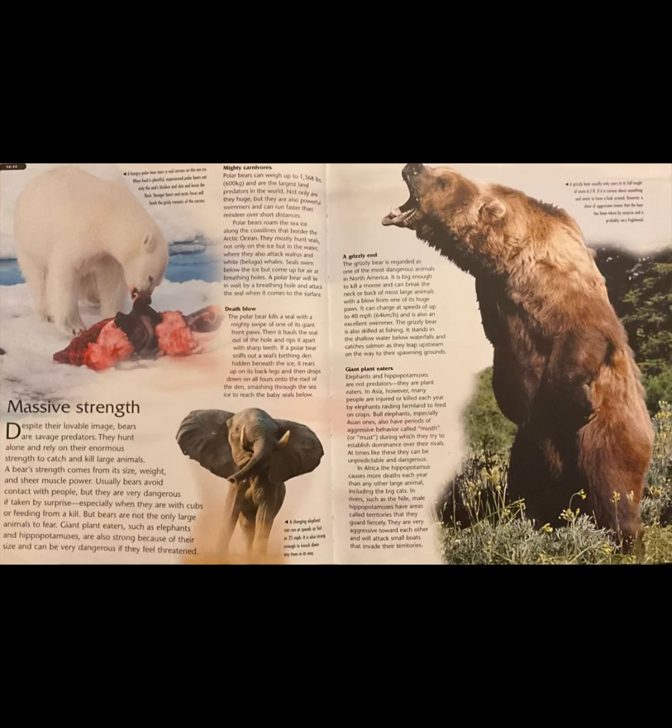A grisly end. The grizzly bear is regarded as one of the most dangerous animals in North America. It is big enough to kill a moose and can break the neck or back of most large animals with a blow from one of its huge paws. It can charge at speeds of up to 40 miles per hour and is also an excellent swimmer. The grizzly bear is also skilled at fishing.